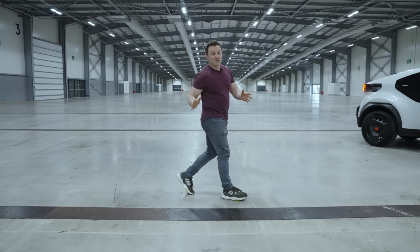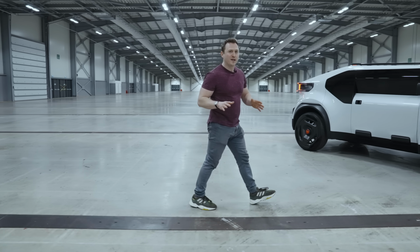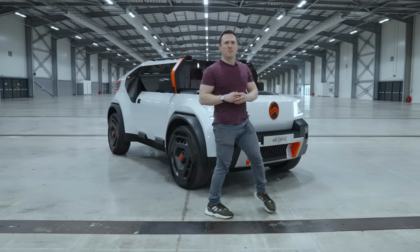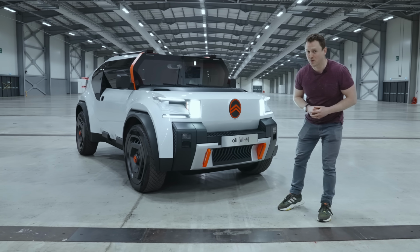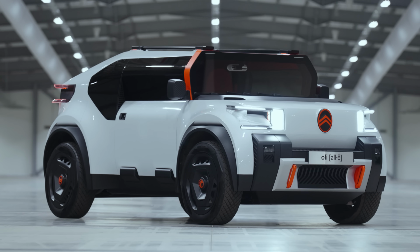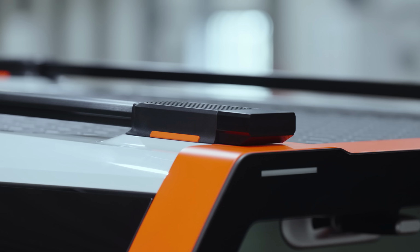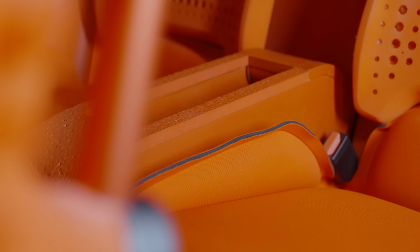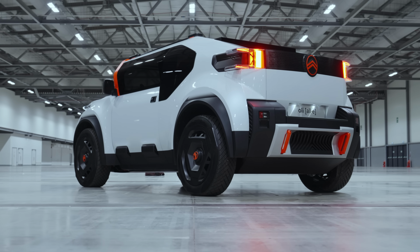And Citroen agrees, which is why they're back with another quirky electric car concept that builds on what the Ami has done for urban mobility, except for the whole Monaco hairpin thing. So then, what is the Oli? In essence, it's Citroen's answer to the future of the family hatchback, where less is more and where low weight and a 68 mile per hour limited top speed means long range.